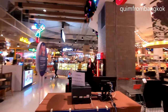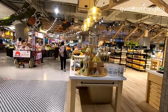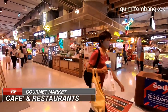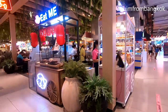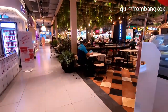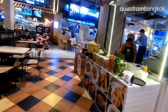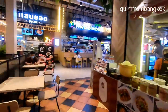So basically, this ground floor, kita natin yung mga foods, vegetables, inumin. After shopping, pwede kang pumunta dito sa ground floor para magpa-chill. This is the dining area. Meron silang mga stalls everywhere. And small stalls, restaurants.